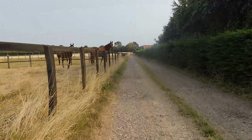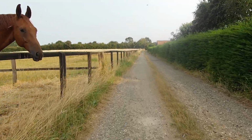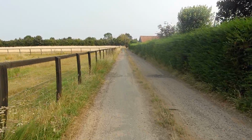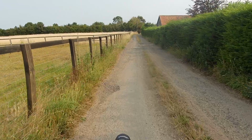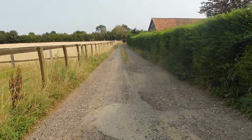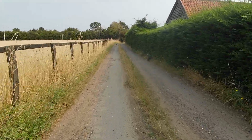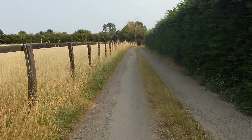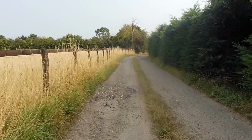Nice looking horses. Hello. Pheasant run up there. That's right, mate, I ain't got a gun. You ain't got to worry. I am quite partial to a bit of pheasant.